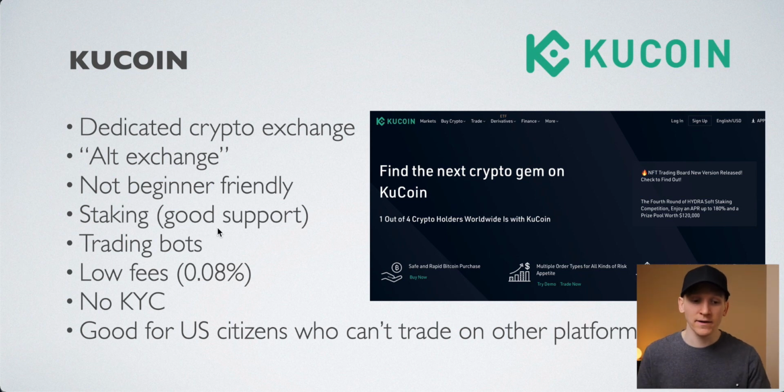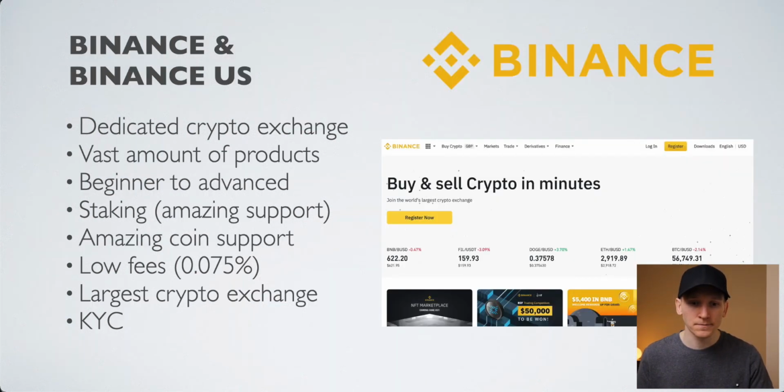There's no KYC on KuCoin. You can set up an account and start trading with cryptos. You don't need KYC. Huge benefit of this exchange. And if you are a US citizen and you're banned from other exchanges, you might want to have a look at KuCoin. Binance though is really the king of crypto exchanges.